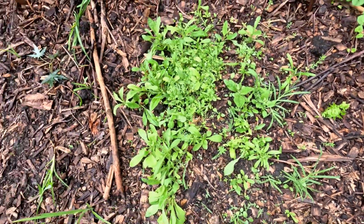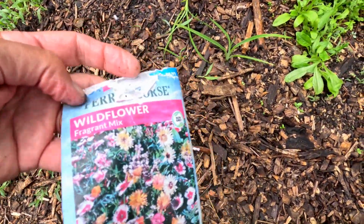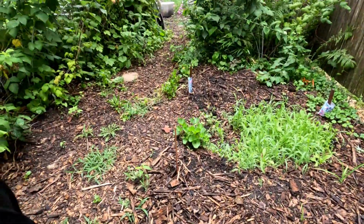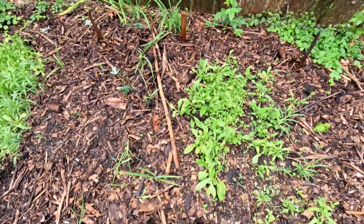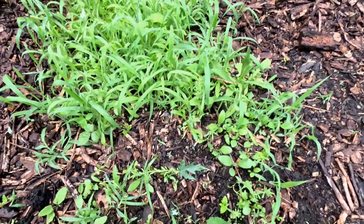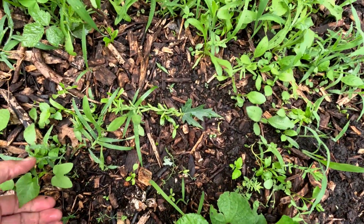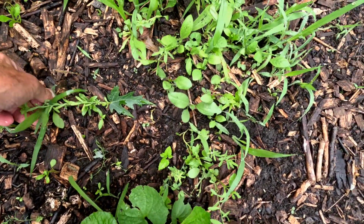I don't know what all these other seeds are. Here's the package, kind of wet now. Wildflowers from Fairy Morris. They did really well. And I just bought these seeds at Menards. Same here. These are morning glories. They drop seeds everywhere. A few of them are nice, but they reseed like crazy. I'm just picking the grass out of here.